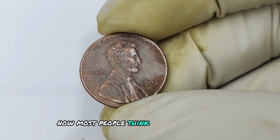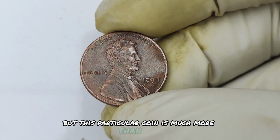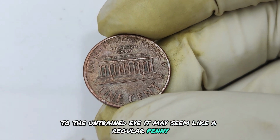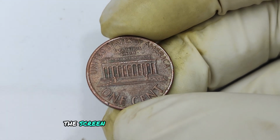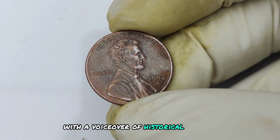Now, most people think of pennies as just pocket change, but this particular coin is much more than that. To the untrained eye, it may seem like a regular penny, but if you know what to look for, it's a hidden gem. The screen transitions to an image of Abraham Lincoln with a voiceover of historical context.